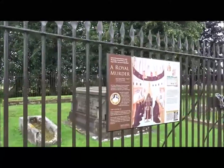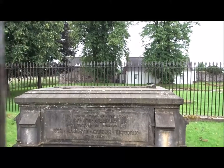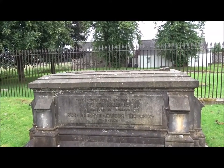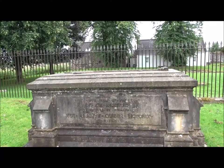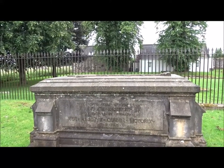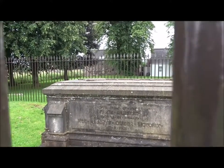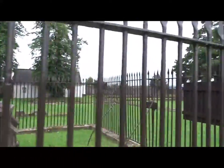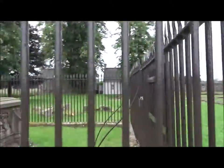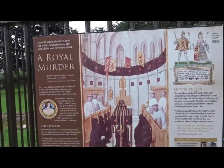This is the tomb here. In fact, let me just come round here. It says the restoration of the tomb of her ancestors was executed by command of Her Majesty Queen Victoria in 1865. So it's quite recent looking, it doesn't look old. And there is some information about it all there.